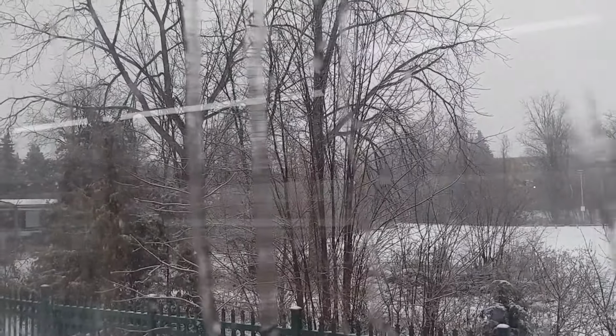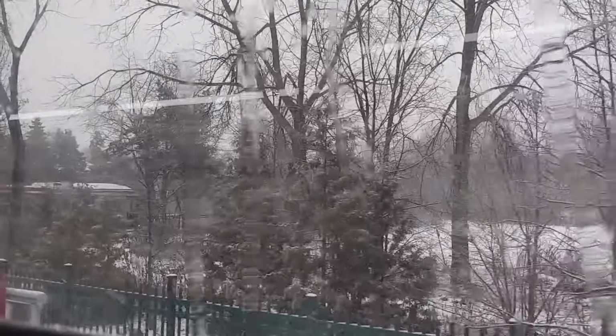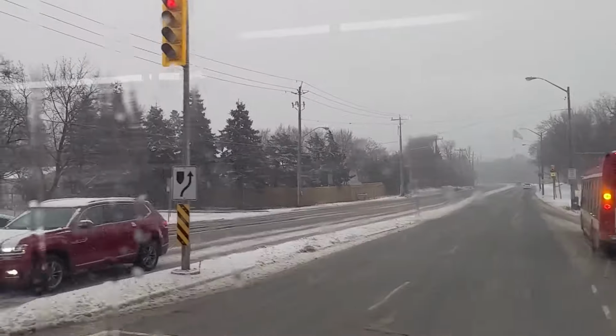Transit, you use the Leslie bus because that comes a bit more frequently, or the Lawrence East bus that also comes by here. That's definitely more frequent than this. This is Leslie, by the way.